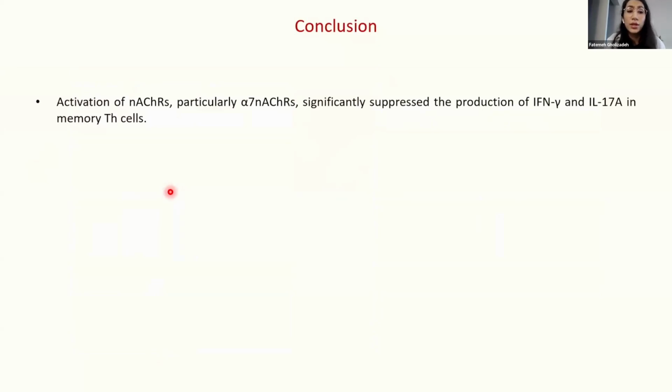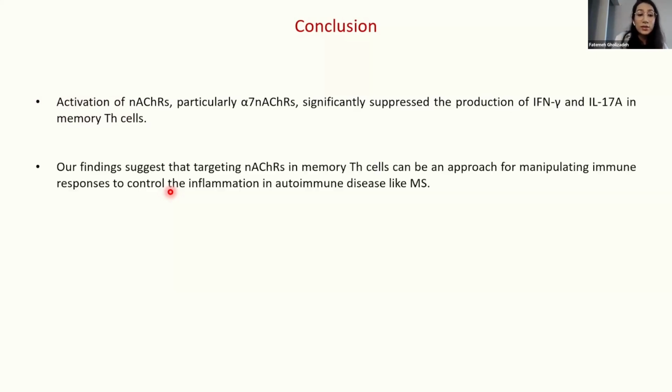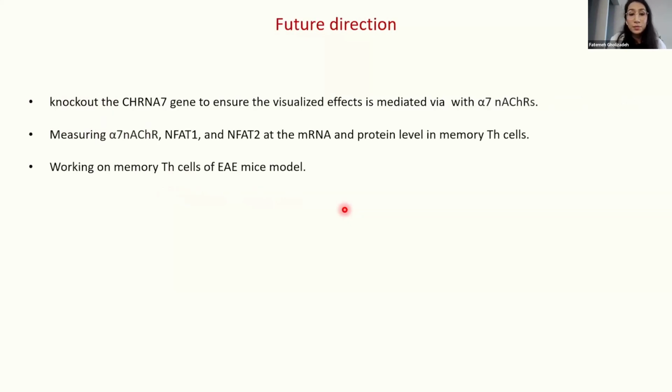So in conclusion, activation of nicotinic receptors, particularly alpha-7 receptors, suppresses the production of interferon gamma and IL-17. It was like suppression of Th1 and Th17 cells. And our findings suggest that targeting nicotinic receptors in memory T helper cells can be an approach for manipulating immune responses to control inflammation in autoimmune diseases like MS.